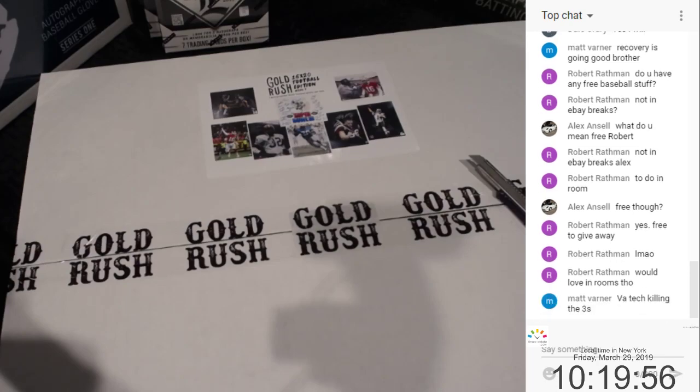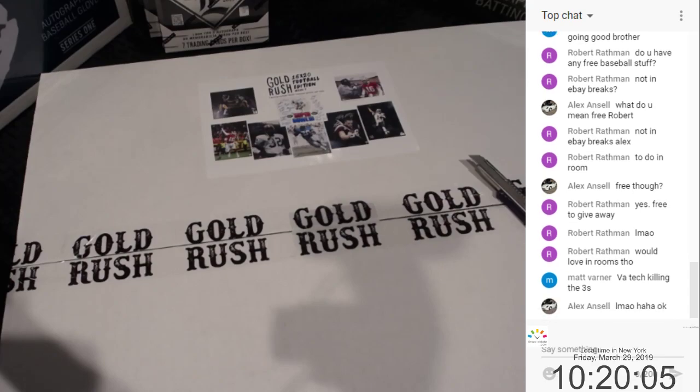But I did like the Authentics. The Authentic was a cool little. I mean, they're expensive, but man, well worth it, I think, for some of those jerseys we hit. Very, very well worth it for some of them.